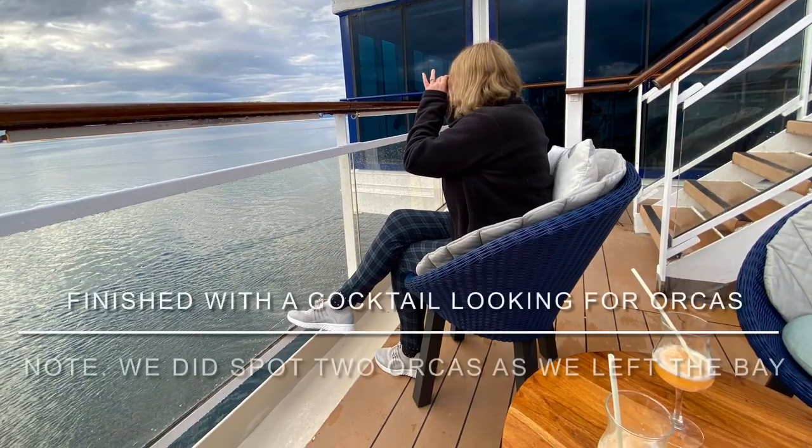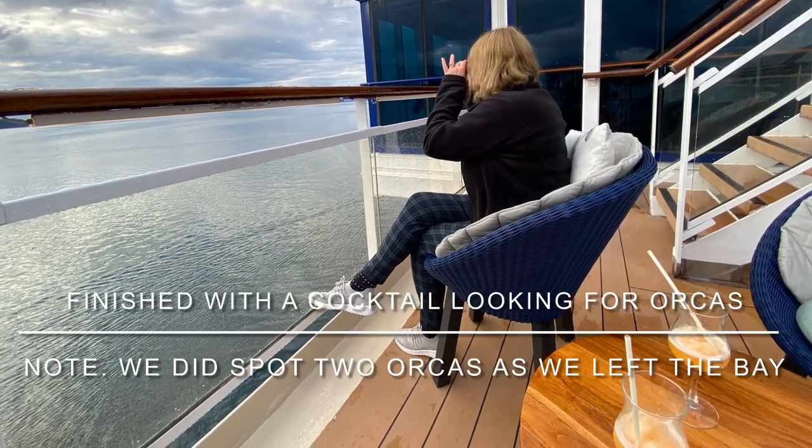We enjoyed our day in Icy Strait Point. It's got plenty of charm and authenticity, but we did wish we'd booked a nature-based activity rather than our sky ride gondola.